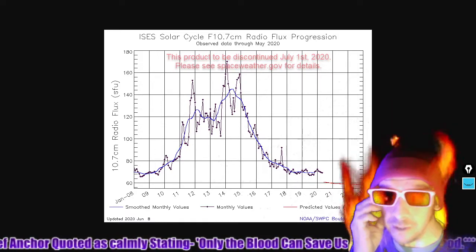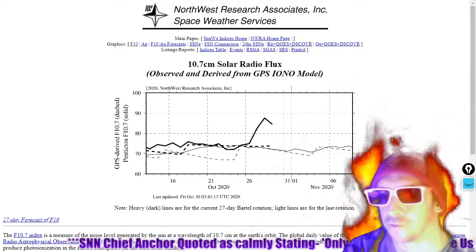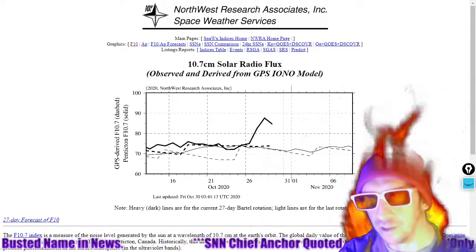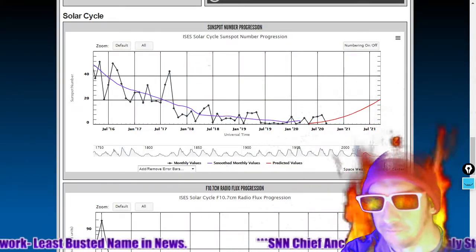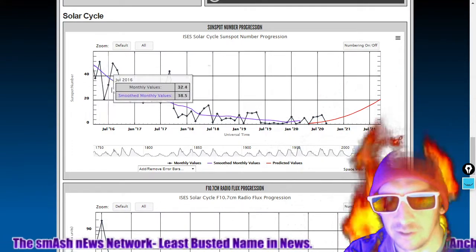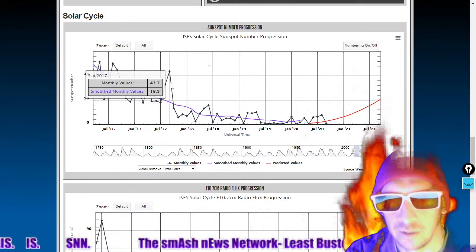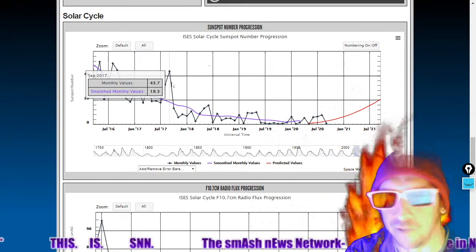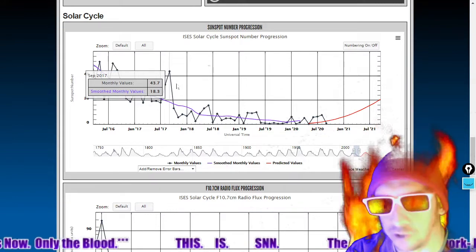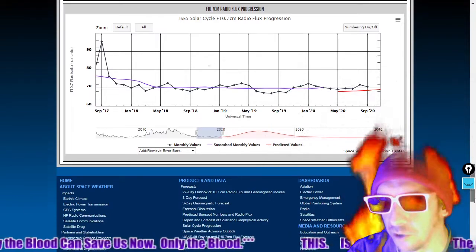Now, the 10.7 centimeter radio flux is still at 85. So there's, thanks to Northwest Research Associates, Inc., you can see that sudden uptick in the radio flux depicted on that graph. And we haven't seen sunspot numbers as high as this since back in 2017, as we are at about 35 sunspots right now due to that large sunspot group. That's the largest group of cycle 25, which began just under a year ago.